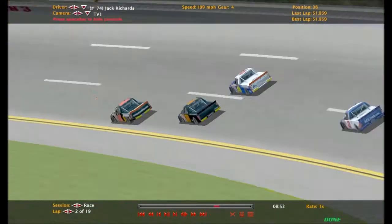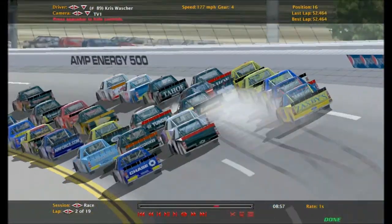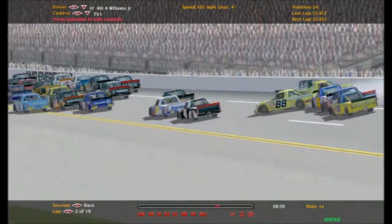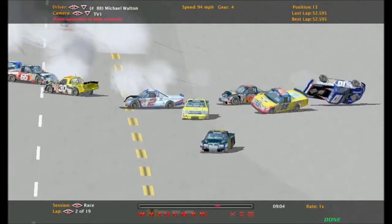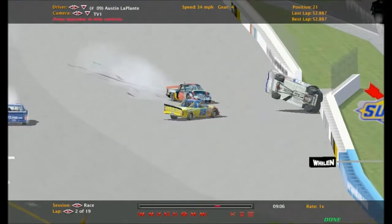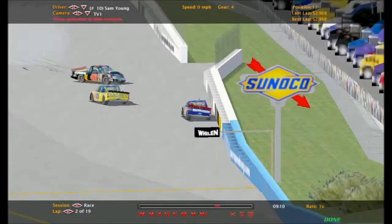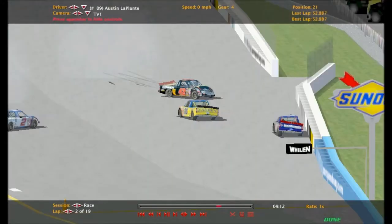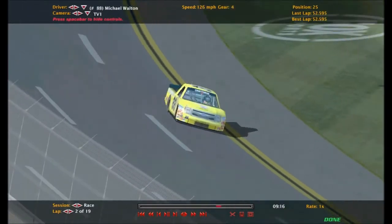As we're looking, now we're going to take a look at the second incident coming up here. These guys right here, Anthony McCurry. Oh, the 09 and the 10 flip. Oh my gosh, look at the 10 flip. Sam Young just flipped over Jake Baskinger. Look at Danny Wells and Dustin Griffith slide through. All these cars with rough damage.